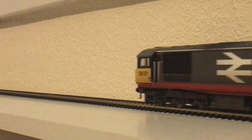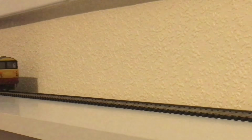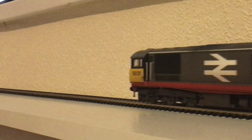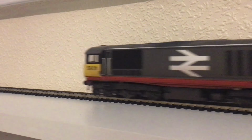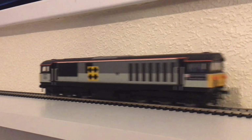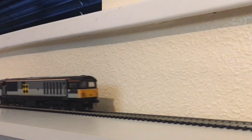So one of the things I was incredibly impressed with was the running capabilities. As I mentioned before, they have got quite a considerable amount of weight. They have got directional lights fitted, as you can see here. They strobe a bit, but I think that's more to do with my camera, and that's not actually happening in real life. They are incredibly smooth, and the power mechanism is incredibly quiet. Far superior to those early Hornby Class 58 models with the rather primitive motors fitted to them in comparison to today's standards.